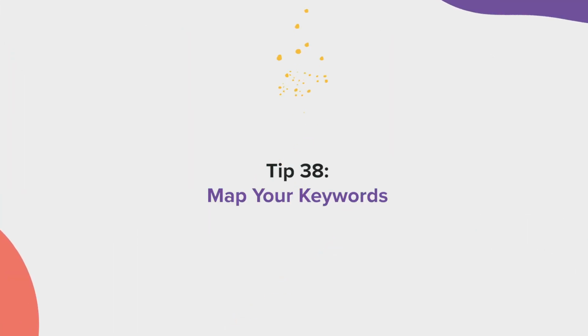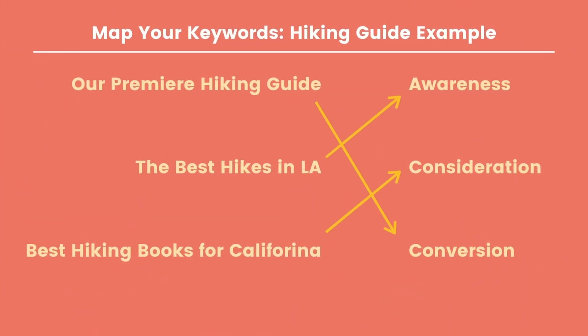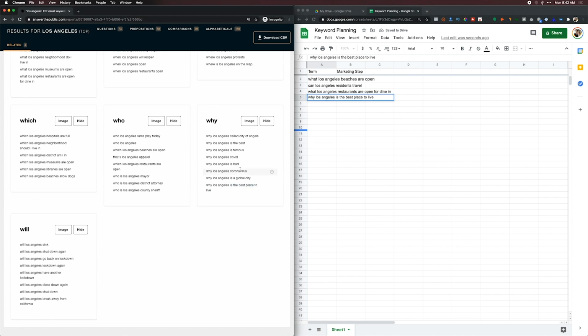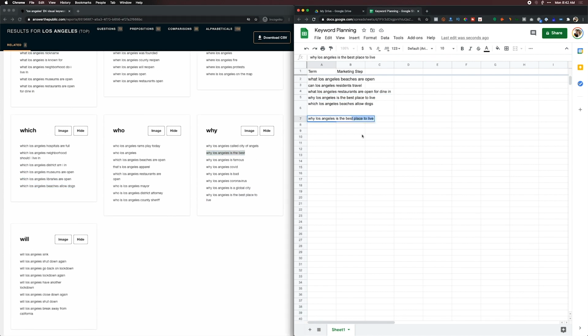Tip 38, map your keywords. Now that you know how a marketing funnel works, it's time to officially map your keywords to the appropriate stages of your marketing funnel. The easiest way to do this is to add all of your target search keywords from tools like Answer the Public or Ahrefs to a spreadsheet.